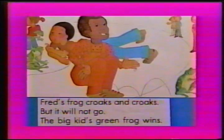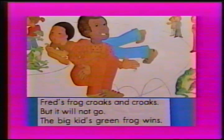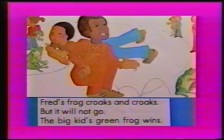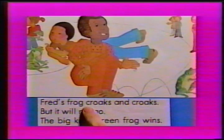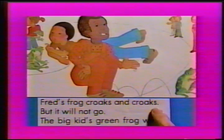So you see what happened? Who's way in the back? Fred! Fred's over here talking to his frog. Come in, come in, froggy, come! But it won't go. Let's read what it says. Are you ready? Fred's frog croaks and croaks. He just sits there croaking and he won't go anywhere.